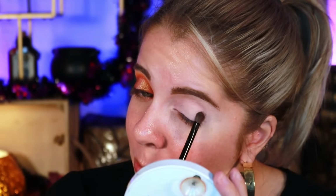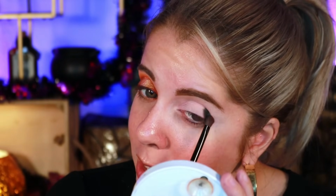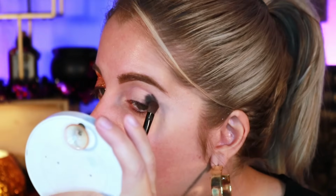I always will try to make green and purple a thing, even though it's not really a thing. I will always try to make it a thing because I just feel like they're the perfect Halloween colors for me, and I just want to make them be buddies.